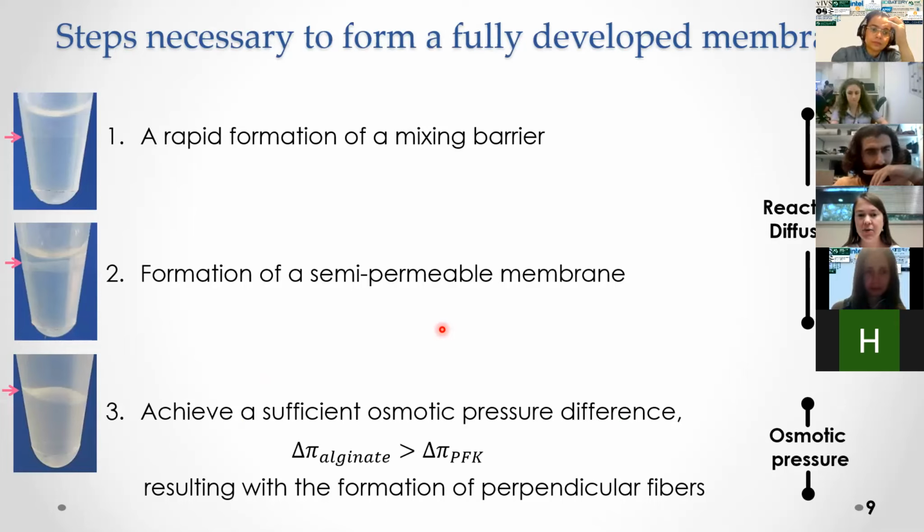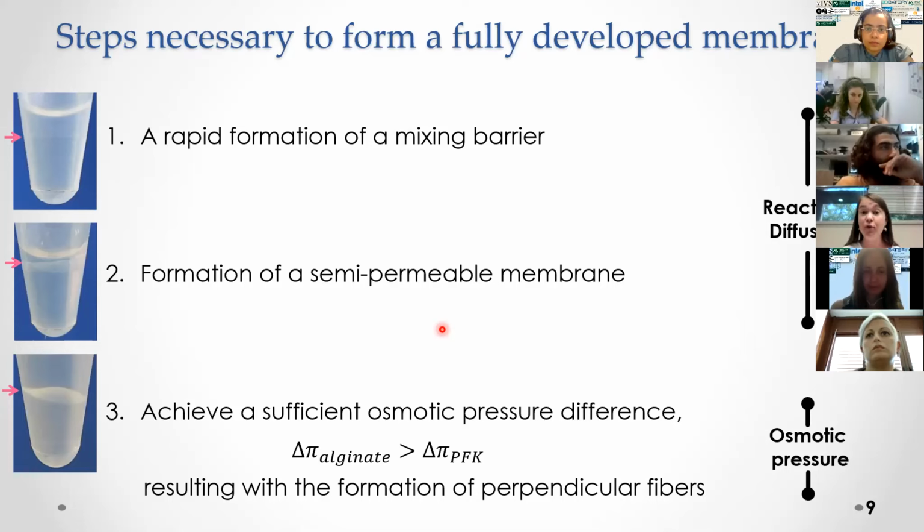Yeah, sure. It's quite interesting because this step is unique to our membranes compared to previously published ones. We have two main things that must happen. The first one is a mixing barrier. If not, we will have chaotic mixing and precipitation. The second thing is we need a very large difference in the osmotic pressure. We saw that even though we can start with a very large difference in the osmotic pressure and the mixing barrier forms, we still don't always have a fully developed membrane. But if we wait enough time and enough complexation interaction occurs, then a fully developed membrane will form. We understood that the missing middle step is that we need some kind of semi-permeable membrane to form in order for the osmotic pressure difference to be enhanced.